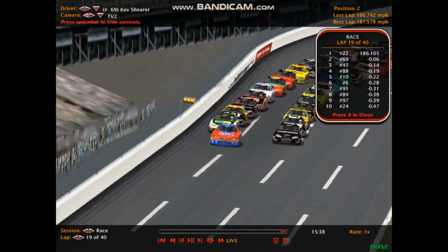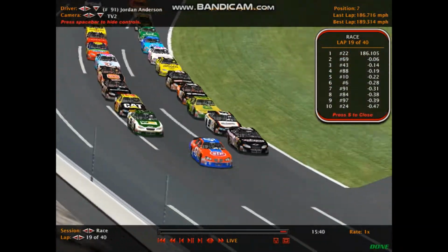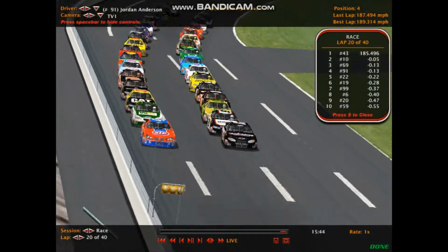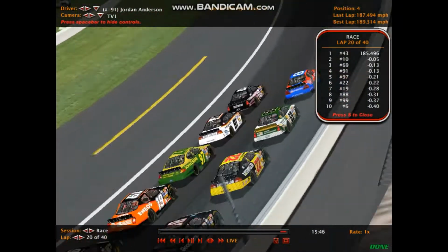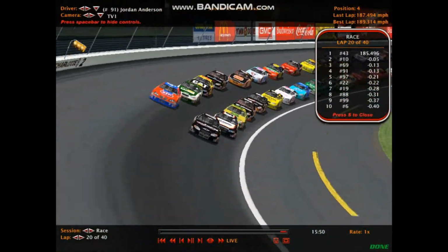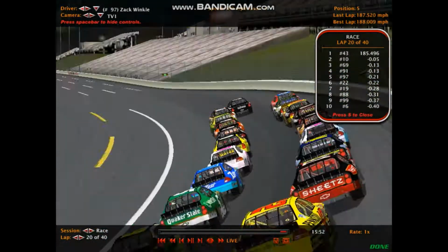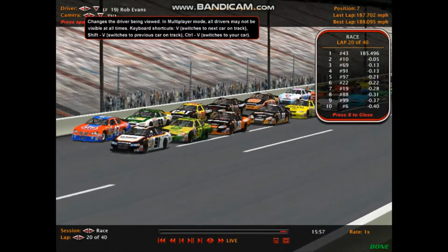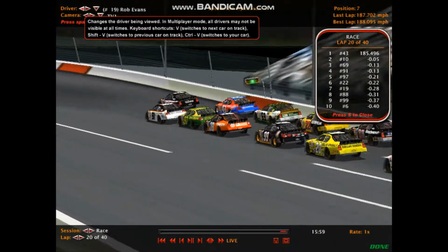Here comes Joshua Osborne to the low side. And Jordan Anderson, number 91, trying for that 3rd position now. He's giving the Mopar cars a good ride here today. So I guess several surprises up there. And here's another one. Rob Evans up to the top 10 now.